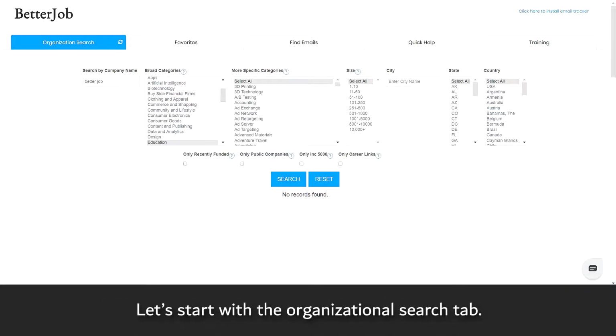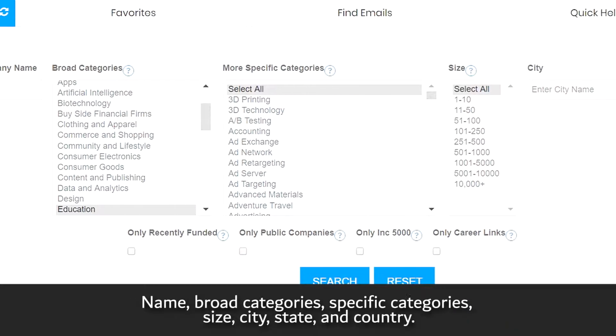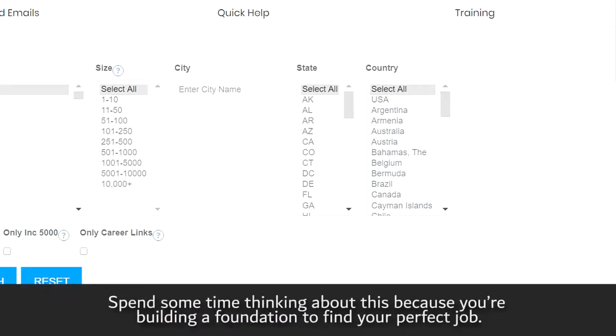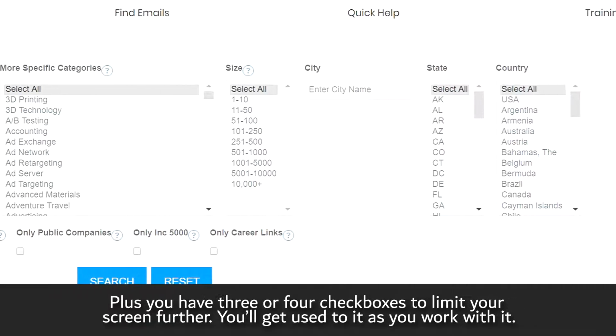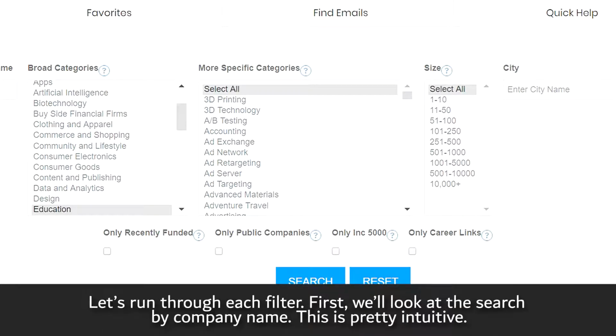Let's start with the Organizational Search tab. In the Search Parameters fields, you will find 7 different filters to narrow down your search. Name, broad categories, specific categories, size, city, state, and country. Spend some time thinking about this because you're building a foundation to find your perfect job. Plus, you have 3 or 4 checkboxes to limit your screen further. You'll get used to it as you work with it. Let's run through each filter.